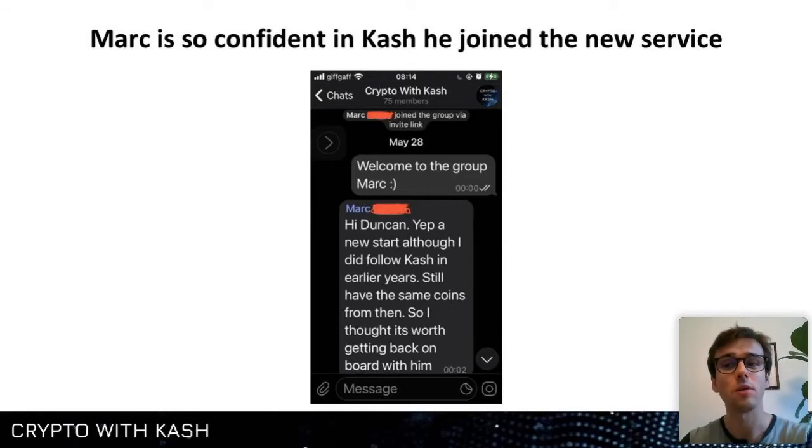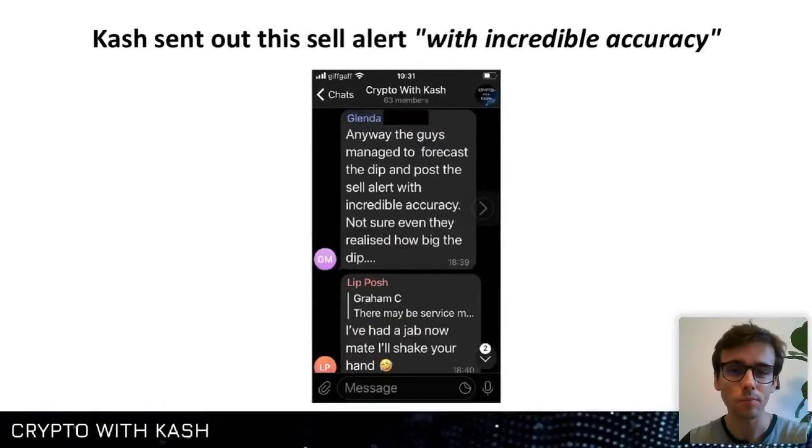Since we launched his new service at the end of March this year, Kash has already helped members lock in some tidy short-term profits too. For example, right before the crypto markets started to correct back in May this year, Kash sent an alert to members recommending they cash in half their position in one of his recommendations. The result? Members made a quick 150% profit while Bitcoin itself crashed to half its previous value.